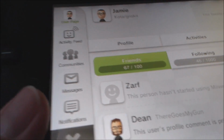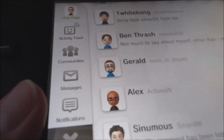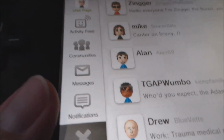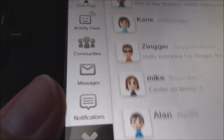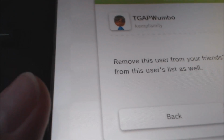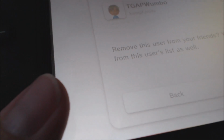It shows you how many people are following you, or how many people you're following, and how many followers you have. And you can just kind of generally manage friends down here. I haven't really messed with this too much before, but let's pick somebody that I never interact with ever. Let's see. Let's hit the X. You can easily remove people from your friends here as well. So it's pretty easy to actually manage your friends from the Miiverse as well.